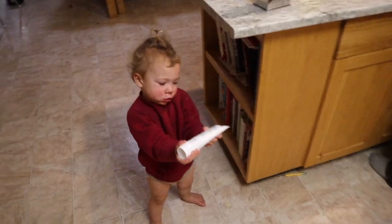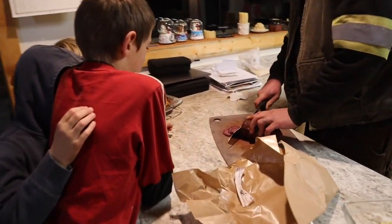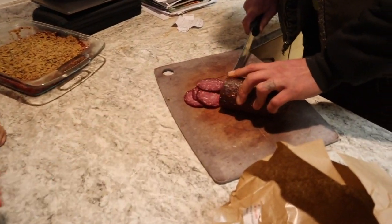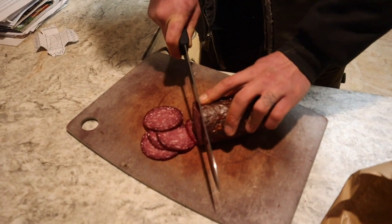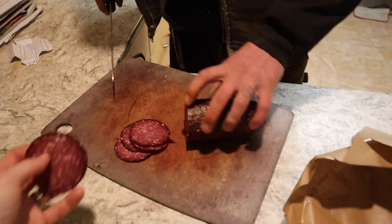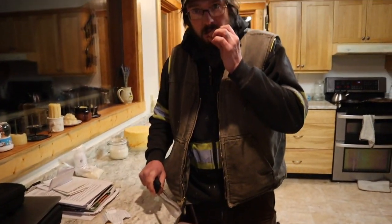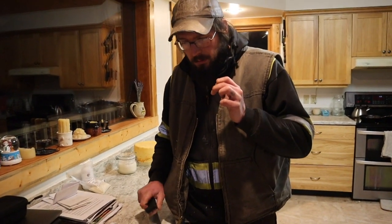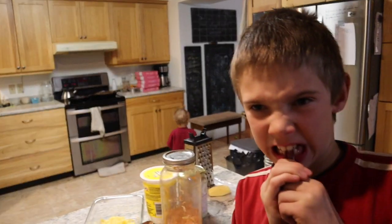You got toothpaste? Yeah. Back off. Mama gets the first bite. There's more of them now. Why does Mama get the first bite? Can I try some, Dad? Yeah. It's got a skin to it. It has a skin to it.